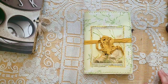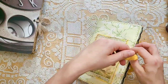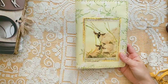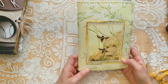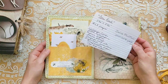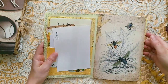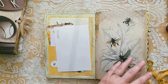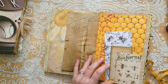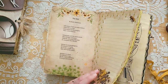I love the light yellow of this one. And it has bees or flies or some kind of pretty insect there. Gorgeous. This looks like a wallpaper cover. This is called Be Real by Joni Mountain. It is a wallpaper cover and looks like it's a bee themed, insect themed journal with the lovely yellow accents. So perfect. Oh, we even have a little poem here by Emily Dickinson about a bee.